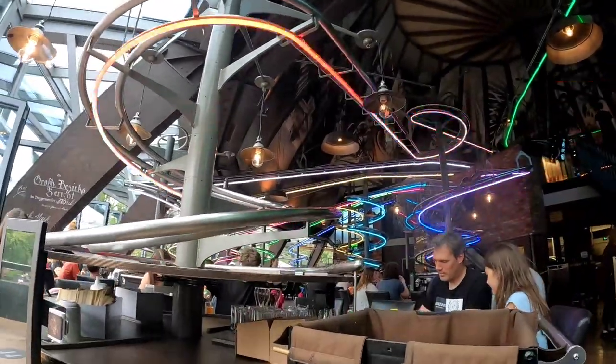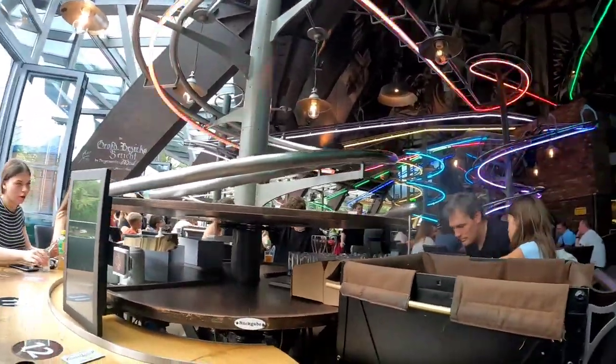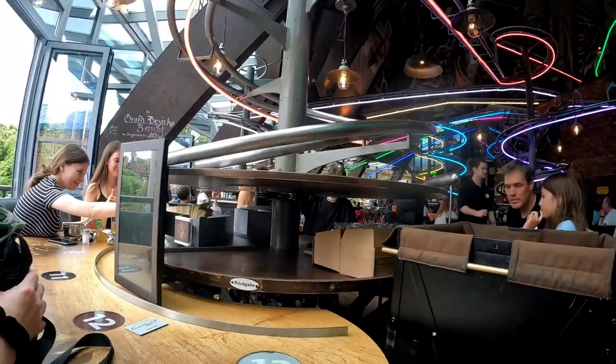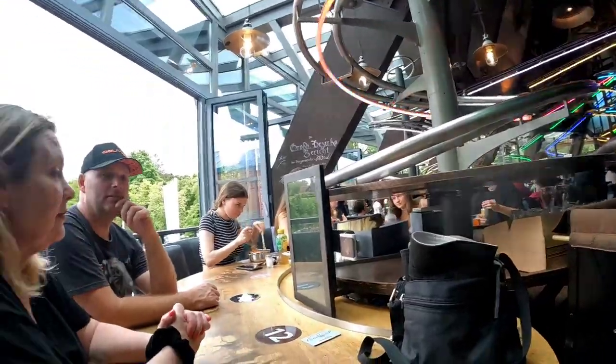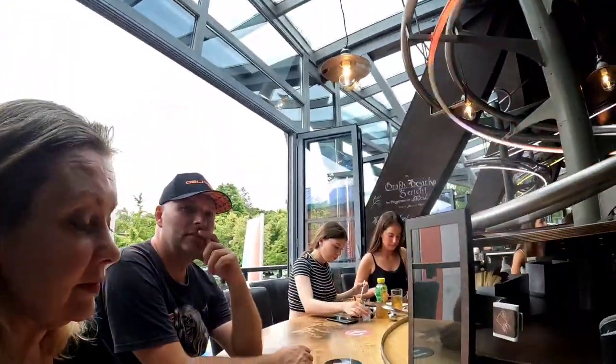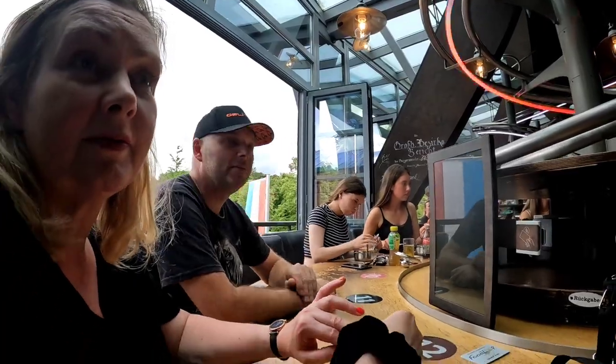So we're going to have lunch at Food Oodaloo, which is like a roller coaster restaurant at Alton Towers. And this morning was good. We've done three rides, right? And one of them we used the virtual queue, and that was on that wooden roller coaster. Yeah, what was that wooden roller coaster? Wodan. Yeah, Wodan. And it was super good.